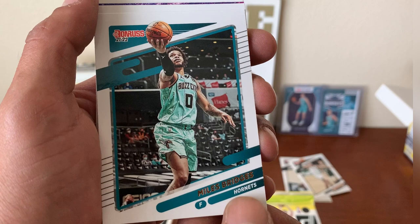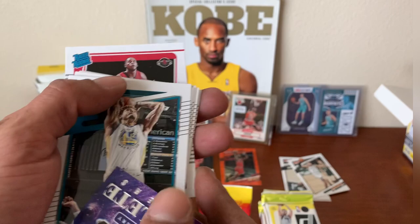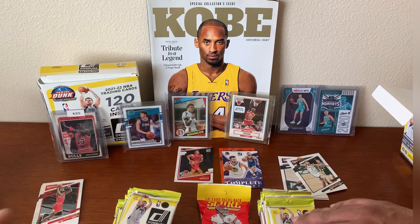Derrick Rose, that's a cool one right there. Cool. Usman Garuba. Oh, what's that? It's Steph Curry. Dang, Steph Curry. Complete players, what? That's pretty dope. Okay. That might be worth something. That's pretty dope. That's a pretty nice card. Number 7. Okay. Cool, cool, cool. Gonna hop into the next pack real quick.